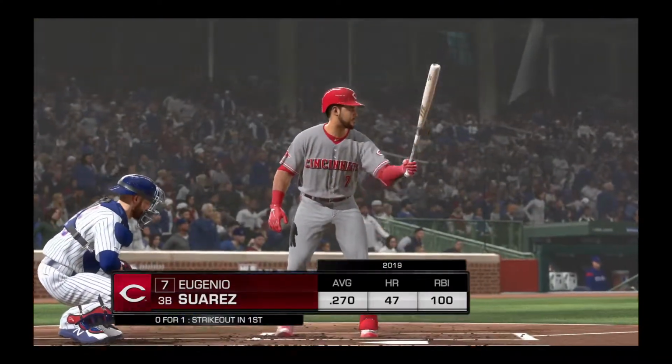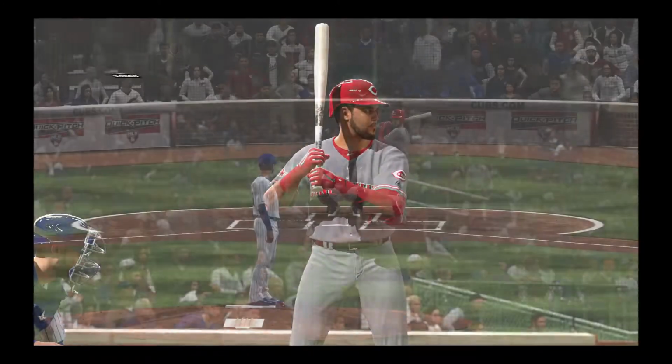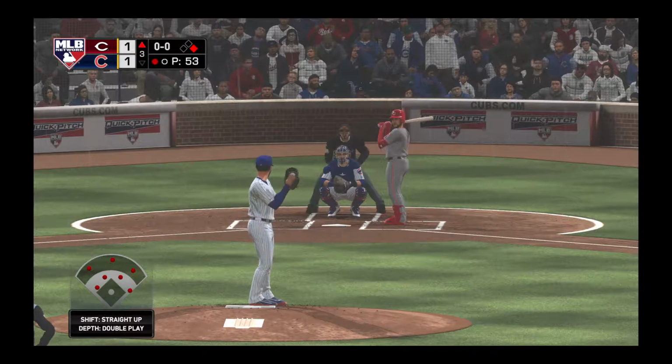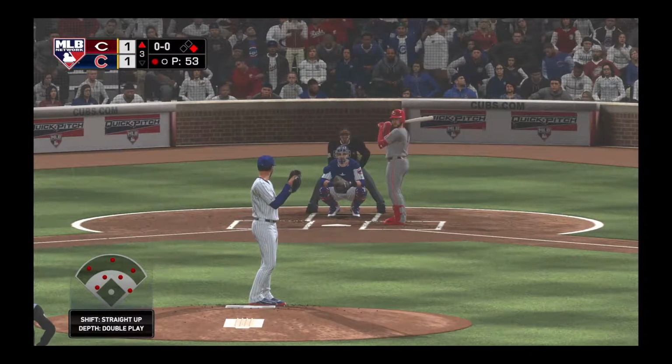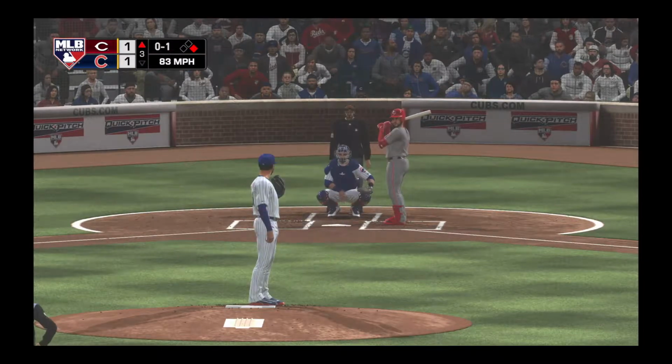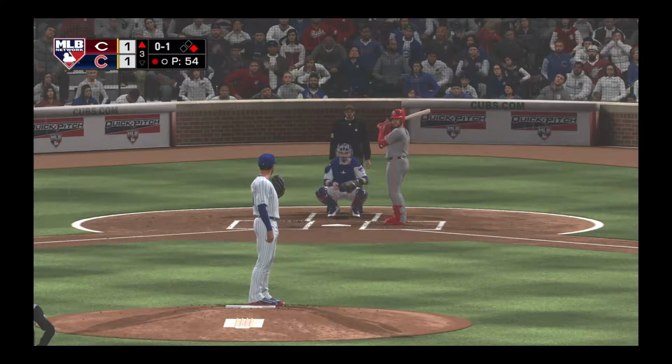Ready for another chance? Eugenio Suarez. He'll look to bounce back after striking out his last time up. Yeah, and kind of shocked he got blown away with a fastball. You could tell he was late on that one. And we'll see if he tries to cheat to something this AB. 0-1 the count.